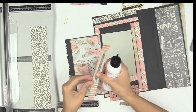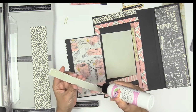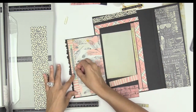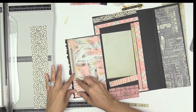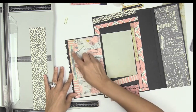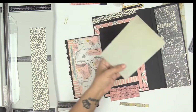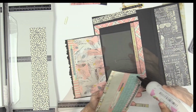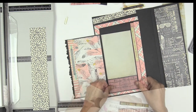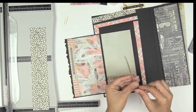Guys, you can glue this on 3 sides if you want to create a little tuck space. You know, just a little something something. Why not? Tuck spaces are always good. Uh-oh. Come on, don't do that to me. Little tuck space there. No, I like it this way better.